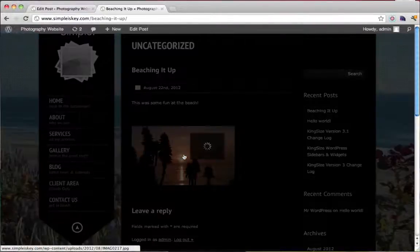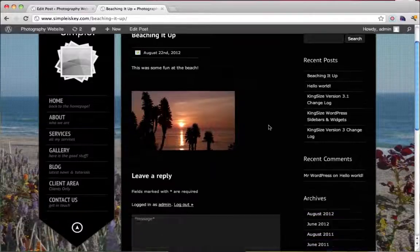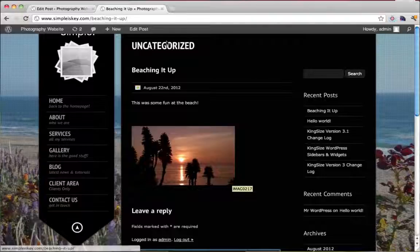And we can click on this and it will expand bigger, which is pretty cool. It does that automatically. And people can comment on it, say, wow, that was an amazing photo shoot, or whatever people say. Okay, and that is how you blog.